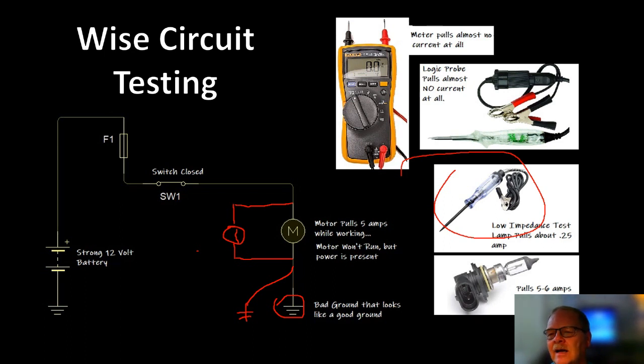Now, there are times when this ground will go and feed other stuff, you know, and all that. I should be drawing with green if I'm talking about a ground, right? So it's going to feed other stuff sometimes, but you're basically going to need to be concerned about that if that's not the only place that ground goes. But the long and the short of it is, always use something that will pull as many amps.